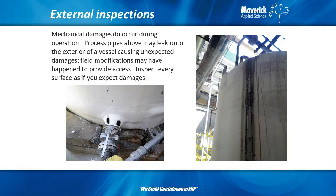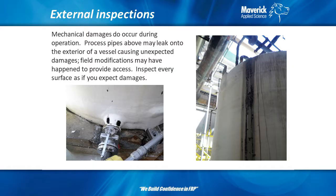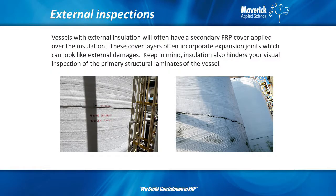External damages. Sometimes it's not even the fault of the tank when something happens. Sometimes a sulfuric acid pipeline above it leaks down onto the tank and eats the tank from the outside in. Unplanned. Sometimes they come back and they can't get a torque wrench on a nut, so they decide to grind holes in the gusset so they can get the wrenches on.